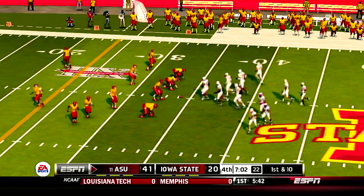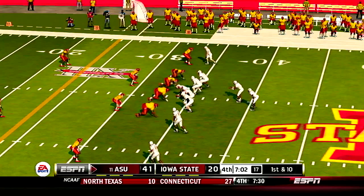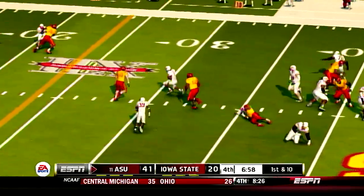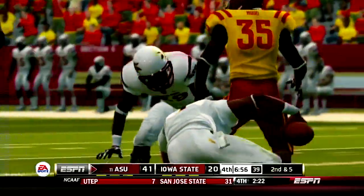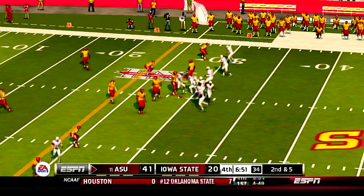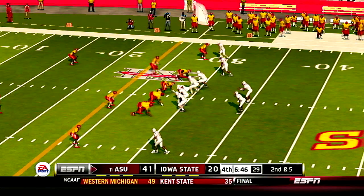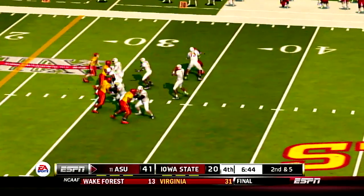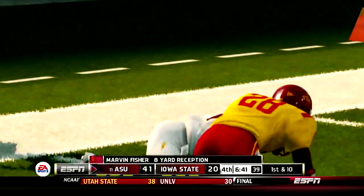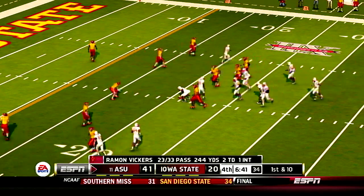First and 10, ball on the 34-yard line. Watch the screen. Scrambling around. Decides to slide. That brings him second and five. Fires out to his wideout. They'll bring him down at the 21-yard line. Makes it first and 10.